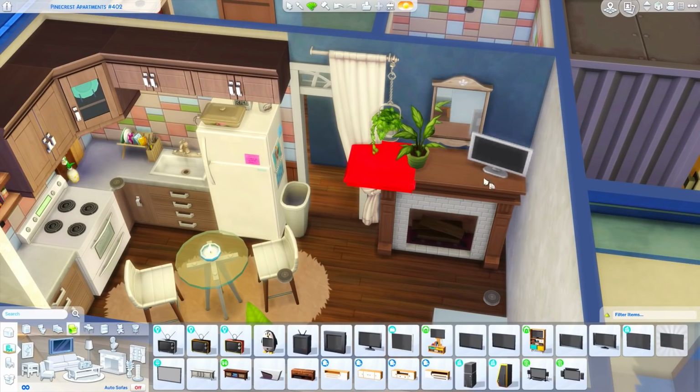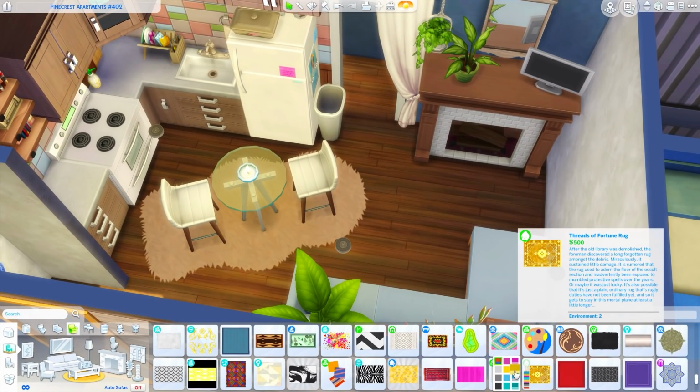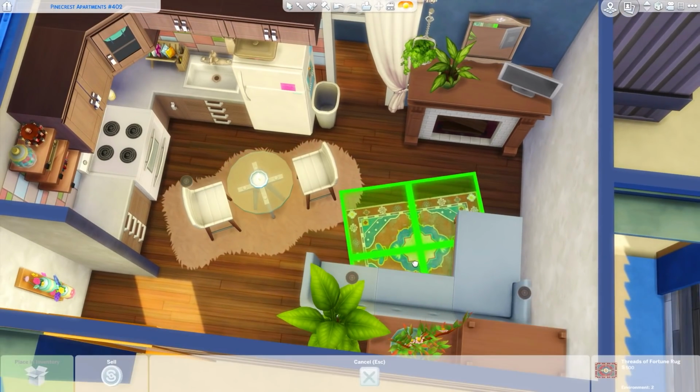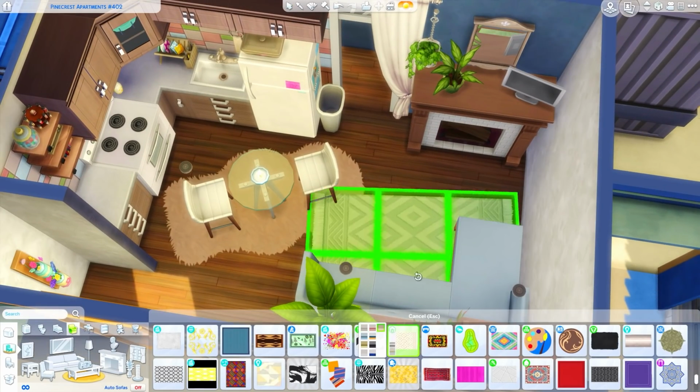I actually haven't done a build on stream in a little while because I've been doing a Let's Play over on Twitch of playing Cottage Living, doing a Rags to Riches series, which has been so much fun. But I think we're going to be building tonight on Twitch.